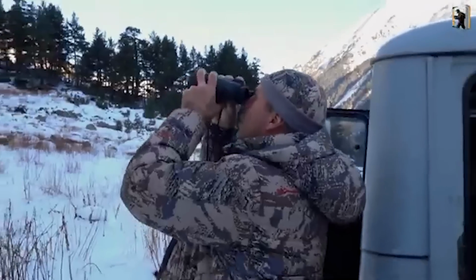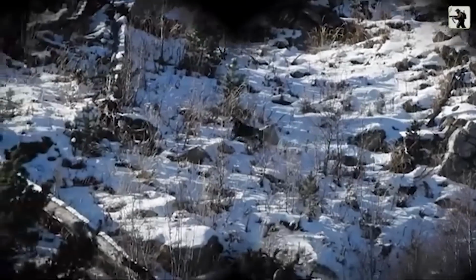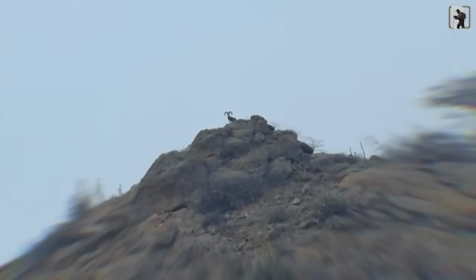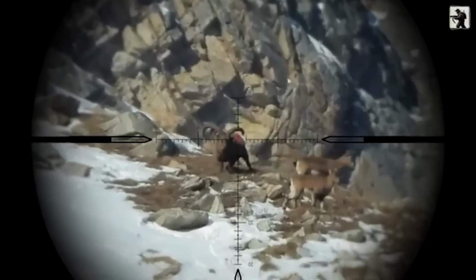Additionally, hunting mountain goats has a significant impact on conservation efforts and the environment. Mountain goats are integral to their ecosystems, and their removal can disrupt the delicate balance of these habitats.